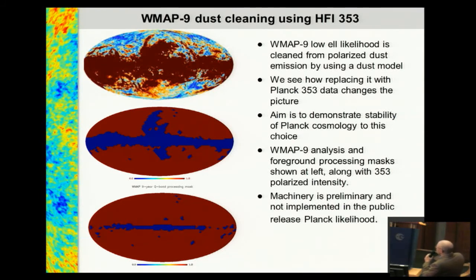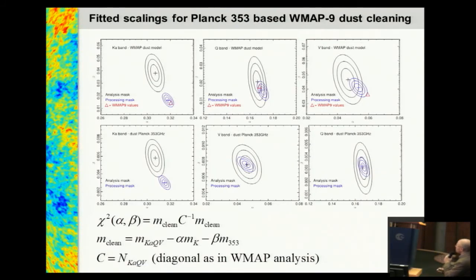So the game we are playing here is estimating the scalings, taking a combination of the WMAP coefficients. And here you see some results from these scalings. The upper row is our re-estimation of what WMAP has done using K-band as a synchrotron tracer and a dust model as a dust tracer.